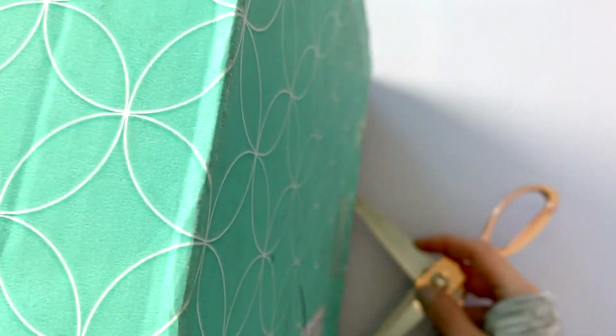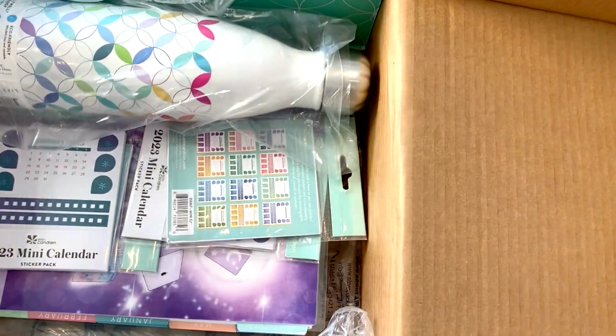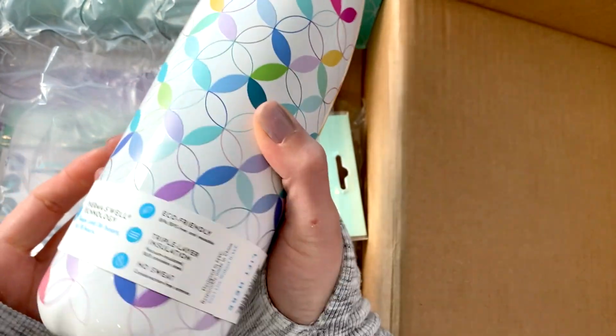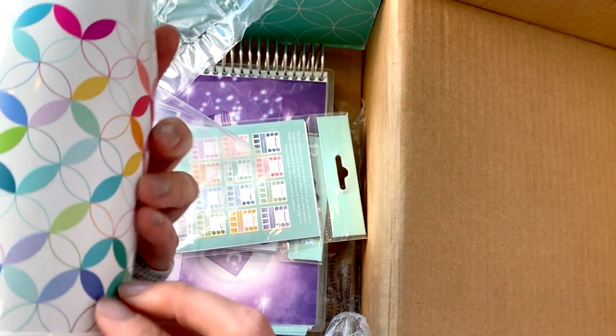All right, it's been so long, I don't even remember what I ordered from Erin Condren. I think probably with Black Friday and everything else going on, they were just behind on shipping. So, here we go. Oh yeah, I got a water bottle. I just think this design is so cute, and I don't really like any of the other designs they've come out with since then. So I'm glad they went back to this classic design.